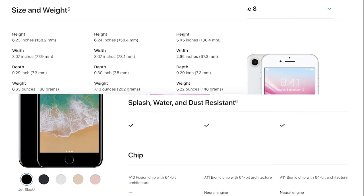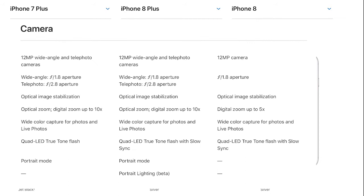And the height, the width, the depth, and the weight are shown on the screen. We've already gone through that in the video anyway, so we can move on to the splash, water, and dust resistance, which they all are IP67. The chip, as I've already said, the A10 Fusion chip, the A11 Bionic chip, and all that. Let's move on. And lastly, I would say the most important thing would have to be the camera.